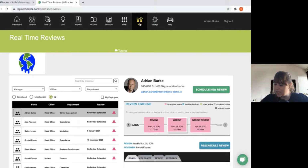So is the RTR option charged per employee? RTR is part of the Premium Plus package, and it is a per employee charge.